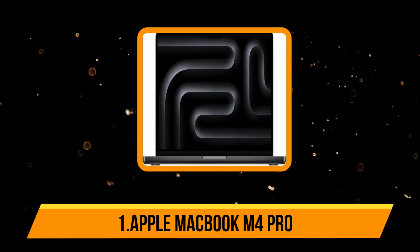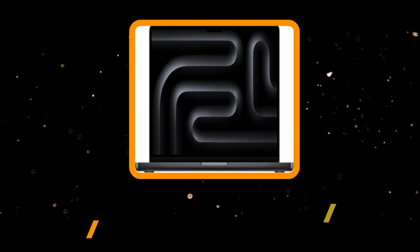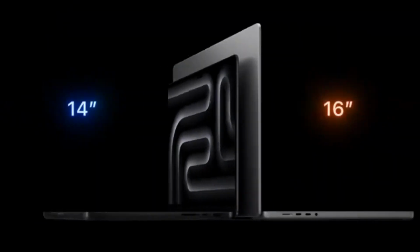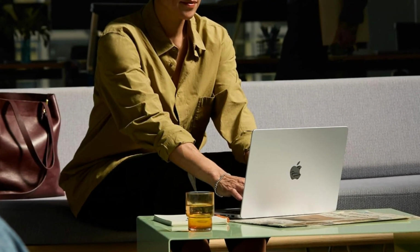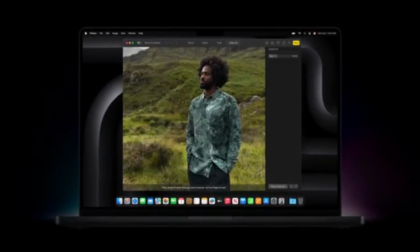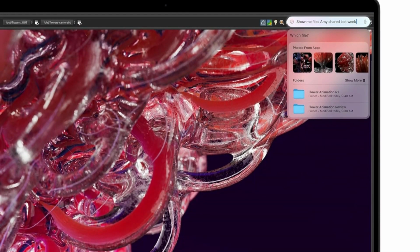Starting at Apple MacBook M4 Pro. Apple's MacBook Pro provides high-end performance with unmatched display quality, ideal for creative professionals. The M4 Pro chip powers through demanding applications such as video editing and graphic design. Additionally, its compact size is complemented by a stunning 14.2-inch Liquid Retina XDR display that offers vibrant colors and extreme brightness, perfect for detailed editing work.